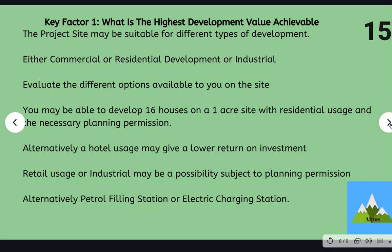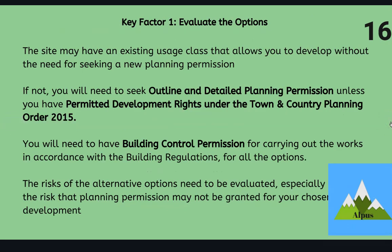And depending on the part of the country that you're located in, you can get data on what residential values can be achieved, i.e. what selling prices have been in the area, and therefore there's a good indication what residential prices will be for the future. So the site may have an existing usage class that allows you to develop it without the need for seeking a new planning permission.